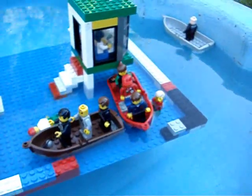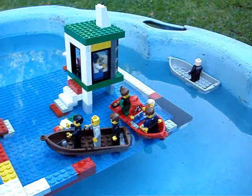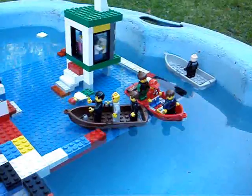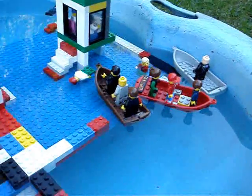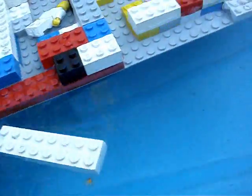Here we can see the red boat getting out onto the sea. We can now see the police sergeant in the grey boat. He will not last long. There goes the red boat. And here we can see the bits of wall. It's horrible, just horrible. Breaks.